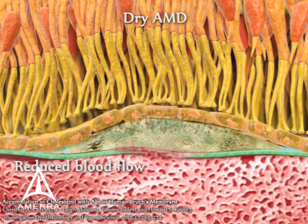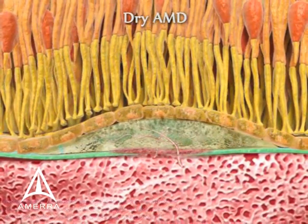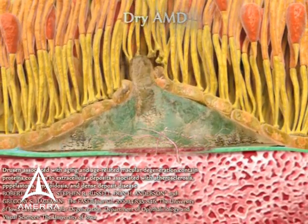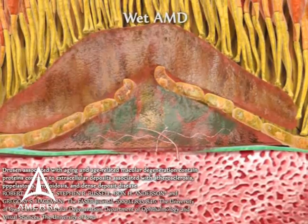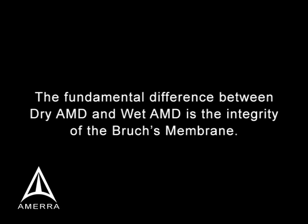As this buildup continues over time, the drusen increases in size, and the Bruch's membrane, a critical blood barrier, can thicken and ultimately rupture. Neovascularization, present in the body wherever blood flow is diminished, can now get through the Bruch's membrane. These new vessels are small and fragile. If they rupture and bleed into the retina, the wet form of AMD occurs and vision is lost. The fundamental difference between dry AMD and wet AMD is the integrity of the Bruch's membrane.